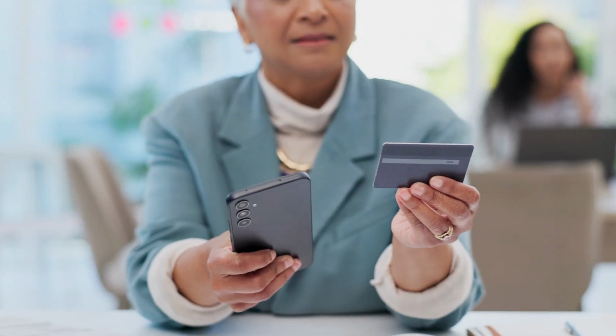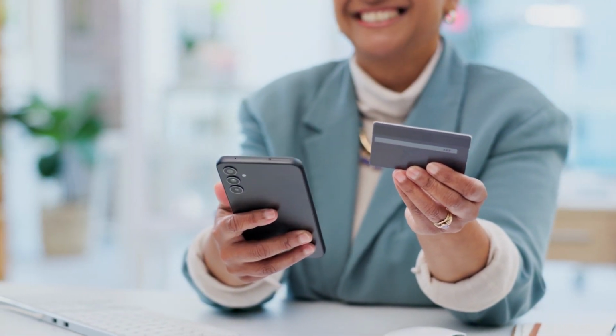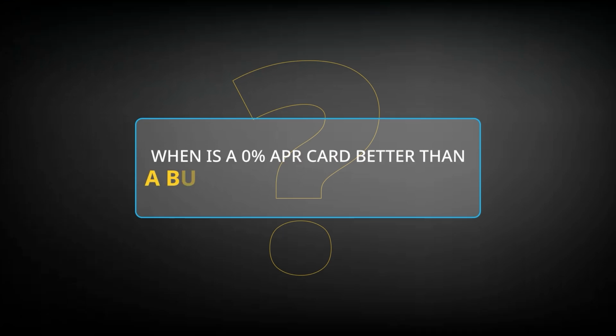Here's why. Every time you get a buy now, pay later loan, you're opening a new line of credit and closing it whenever you pay it off. This could end up decreasing the average age of your credit history and therefore decrease your credit score. So, when is a 0% APR credit card better than a buy now, pay later loan?